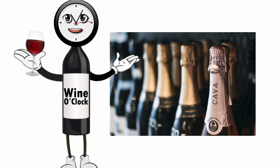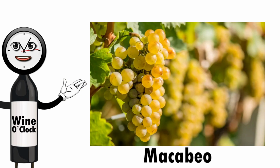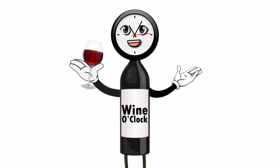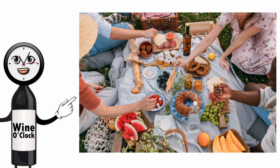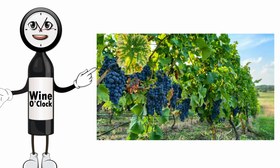What sets Cava apart is its personality. It's crafted from regional grapes like Macabeo, Xarel-lo, and Parellada. Try saying those 3 times fast. These unique grapes give Cava its own funky vibe, like that one-of-a-kind friend who always brings the best snacks to a picnic. And hey, if you're feeling fancy, some Cavas also include Chardonnay and Pinot Noir for a nod to tradition.